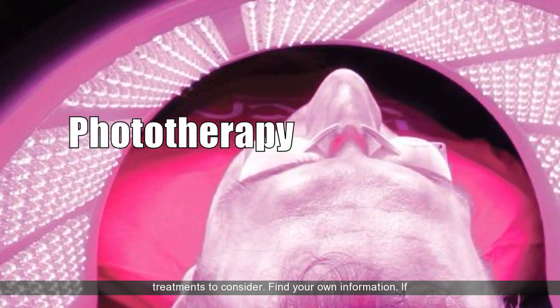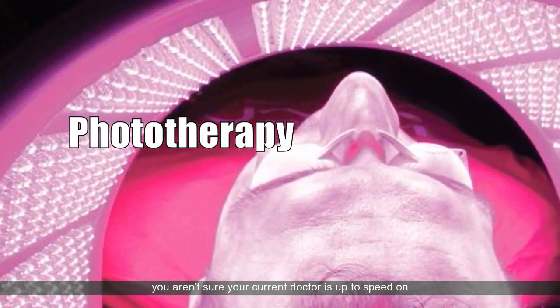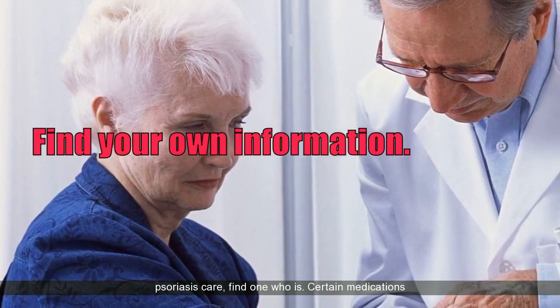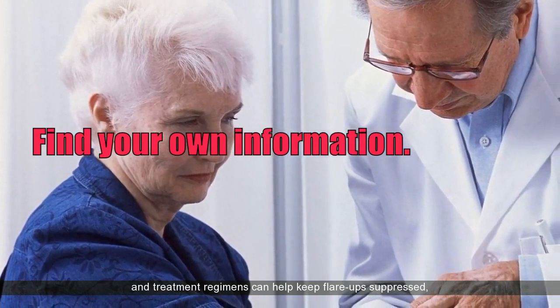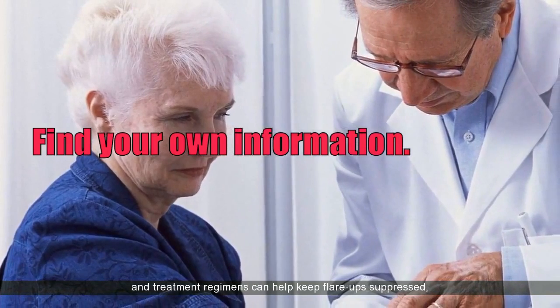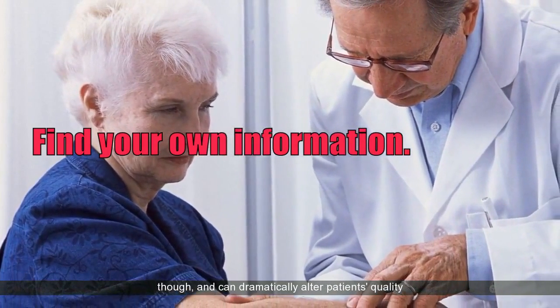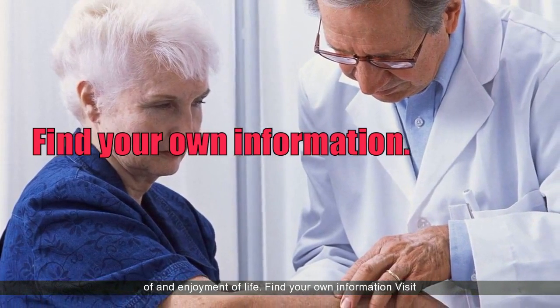Find your own information. If you aren't sure your current doctor is up to speed on psoriasis care, find one who is. Certain medications and treatment regimens can help keep flare-ups suppressed, though, and can dramatically alter patients' quality of life and enjoyment of life. Find your own information.